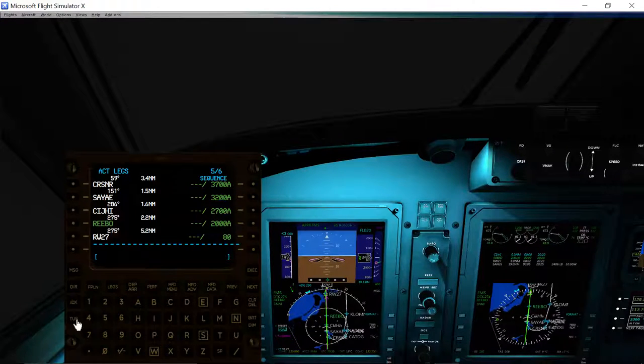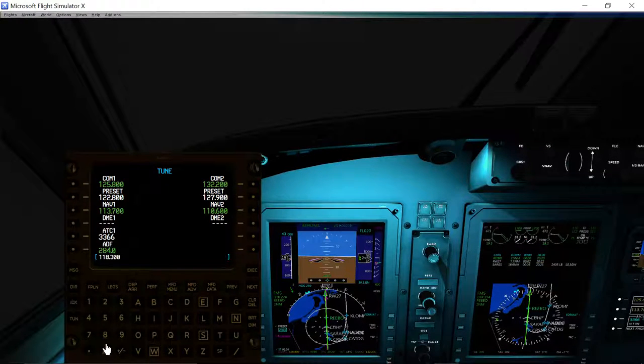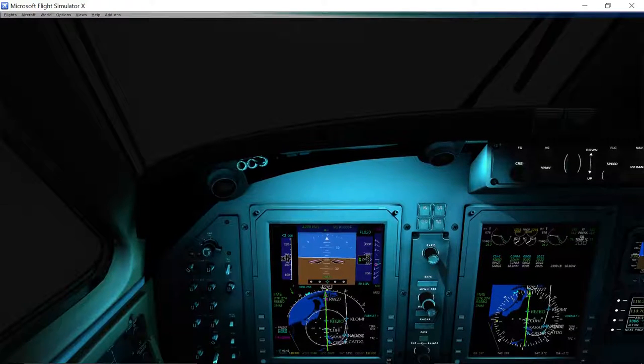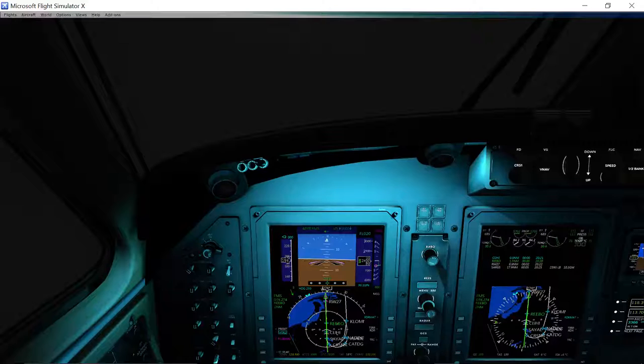Alright, tower's on. So 2500. 118.300. Hopefully his stuff works. Lindbergh Tower, 2500. November 350 Kilo Tango with you for runway 27 localizer.